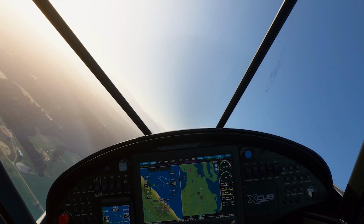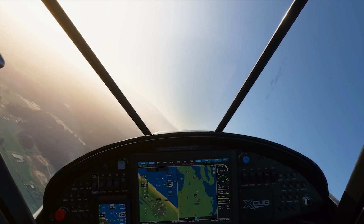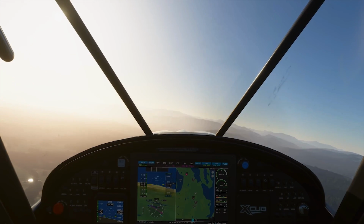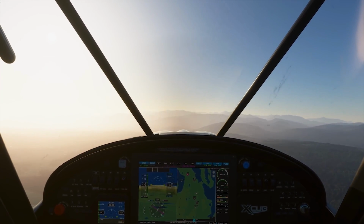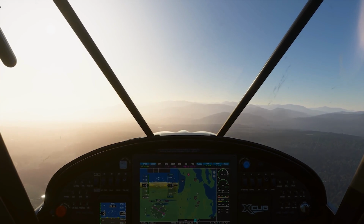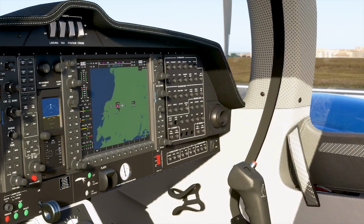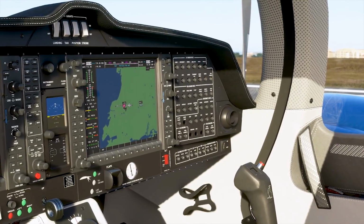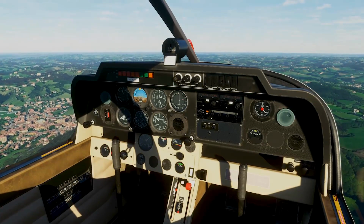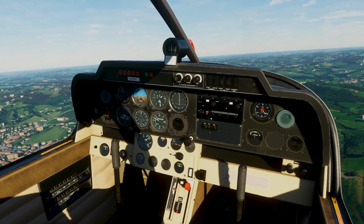Look at the atmospheric scattering. Look at the sunset. Really, really nice. And we know it's the sunset because we're looking towards the west. If this doesn't have you excited, then I really don't know what else there is. At this point, we've seen some great stuff. I will just keep this playing in the background, but I do want to see the cockpits of our airliners. But based off of what we've seen here today, I have full faith in what they're doing as far as the cockpit systems go. This is looking great.